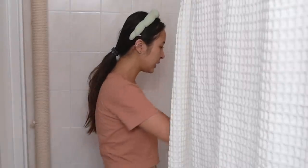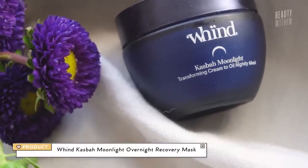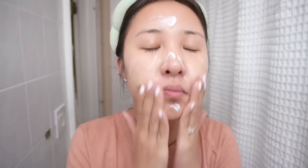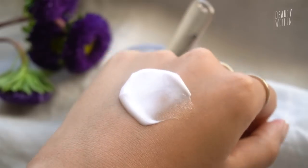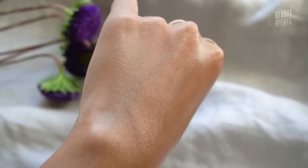Which one do we? Okay, another fave. It is the Wind Casba Moonlight. The ever so beautiful Casba Moonlight. It is a transforming cream to oil moisturizer and it is just beautiful. And there's this cream to oil effect. Oh, I feel it. It's burst and now it's like hydration nation. Cheers.